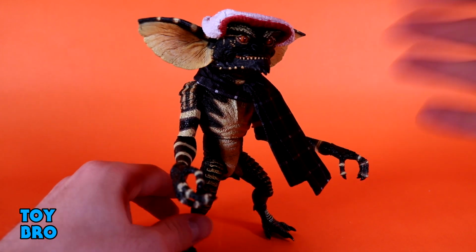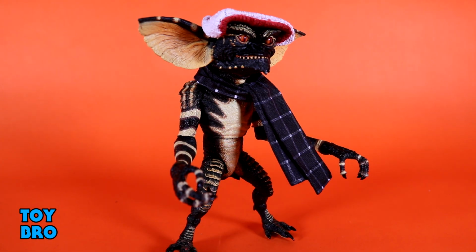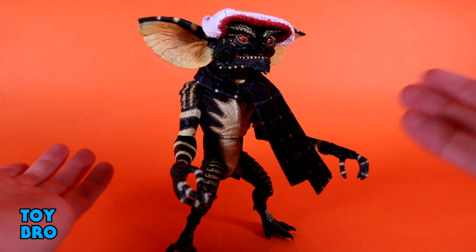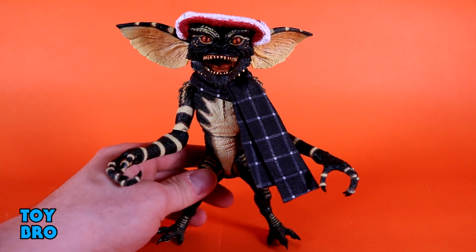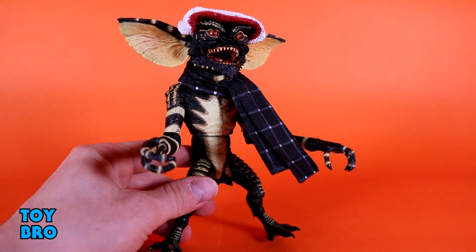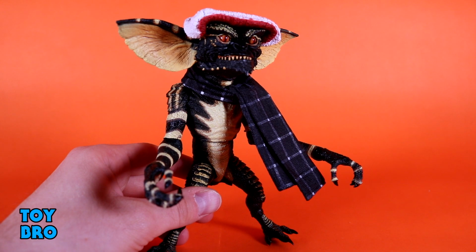Otherwise, though, the bodies move really well, and I enjoy the way these figures move, and I think the articulation scheme on these guys is great. And then you have the big one for me, really. It's always the mouth, because there is just so much stuff going on there. We'll talk more about that. But you do, of course, have the very telltale Gremlins articulated jaw.